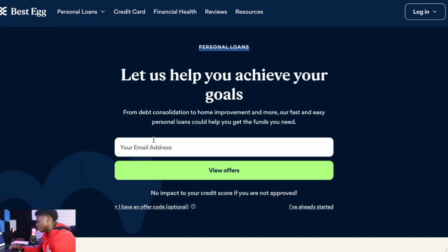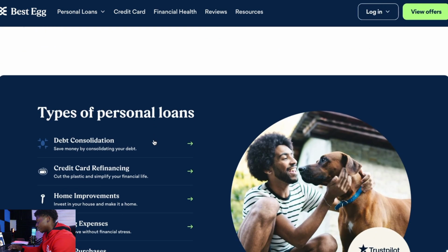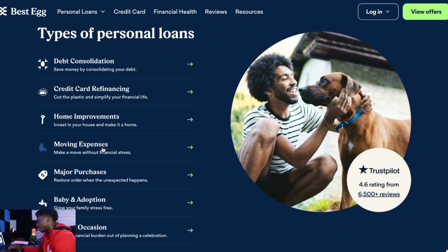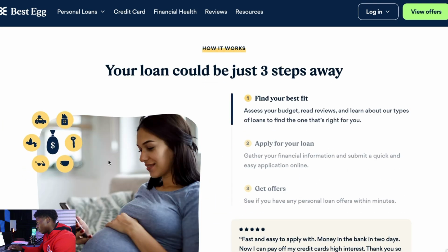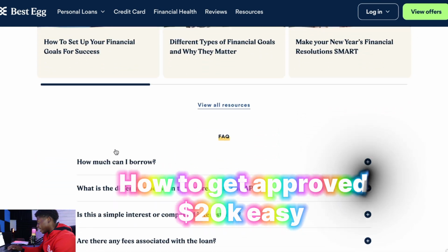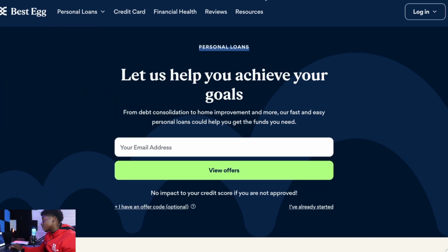Let's go to all of the personal loans right here, and they just have a loan for every lifestyle types of personal loans. They have debt consolidation loans, credit card refinancing, home improvement, moving expenses, major purchases, and just everything that you need, guys. And you're only 3 steps away. And that is the first one with BestEgg. This is the one that I got approved for in only 24 hours, guys. So this is pretty easy to get started with.